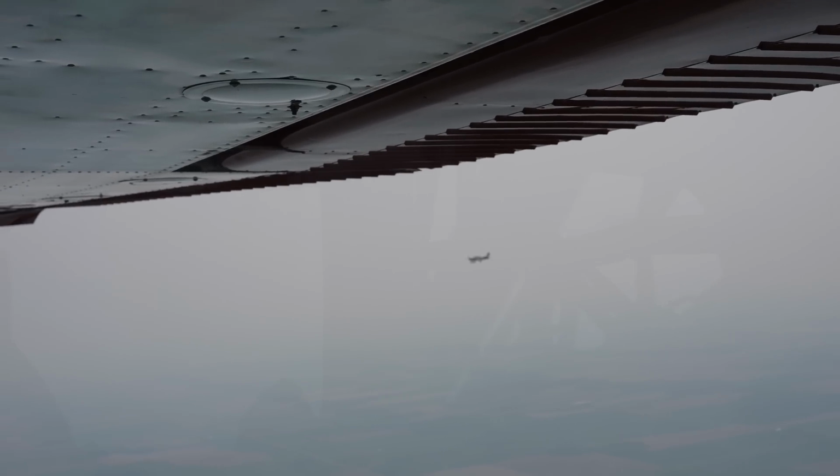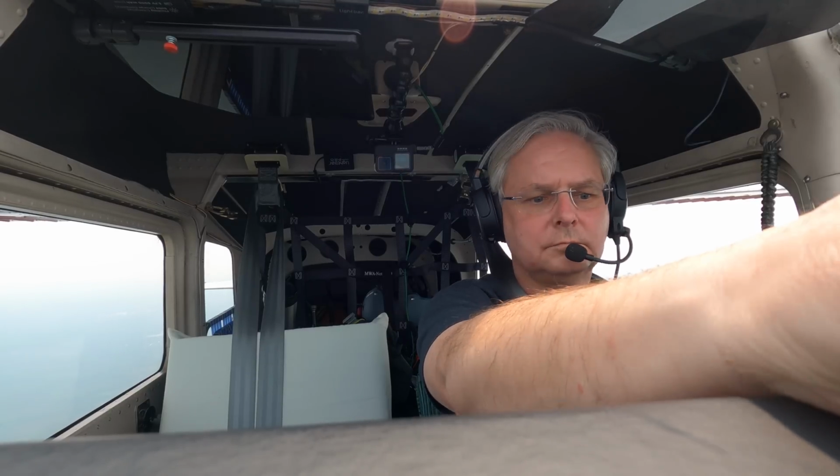So out there in the soup is one of the other planes that we're flying with. Just barely see him. Switch fuel tank.